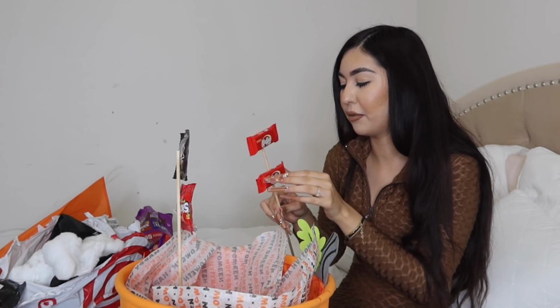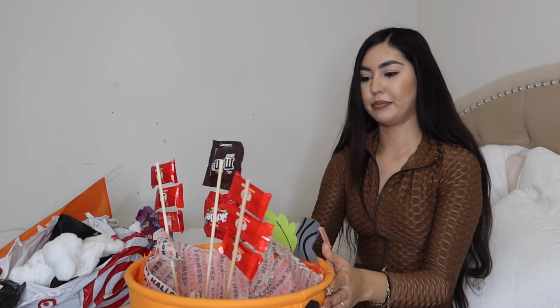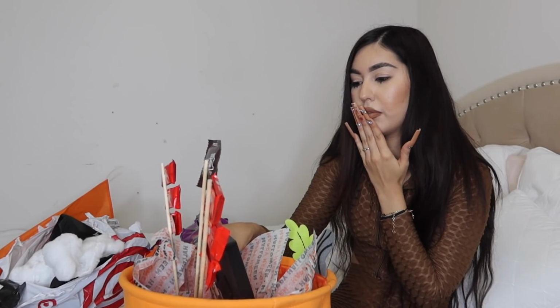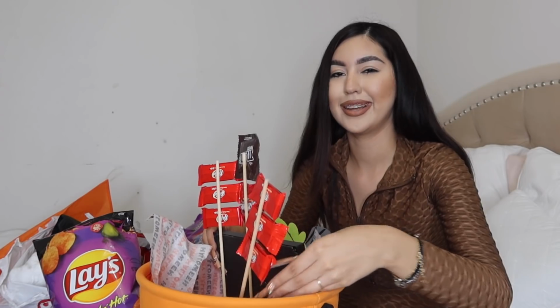They're not sticking right. They're a little hard to put in, but we got it. Okay guys, so this is how it looks now. A little better. I don't think I'm gonna be able to fit everything. The basket's too little, you guys. Oh, nice.